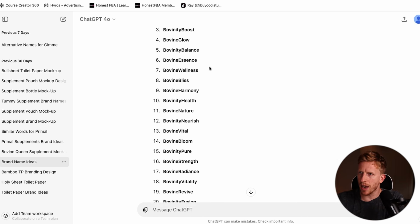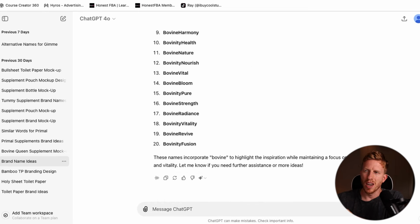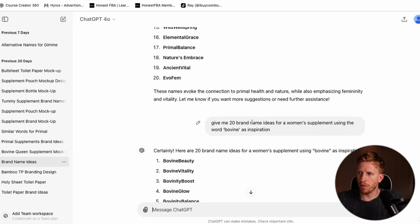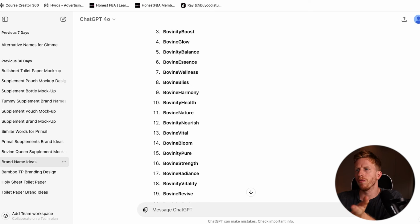So I basically came out of this with a bunch of ideas for names. Now, generally, I find that ChatGPT doesn't find the exact name that I'm going to use, but it gives me a lot of ideas. Now, it's super simple to use. You just literally type in, give me 20 brand name ideas, and you can make it more specific. And then you can say, give me another 20 ideas, but change this little part of it, right? And it's super easy to do, super, super simple.